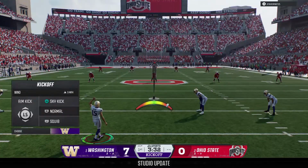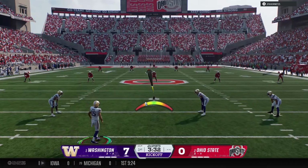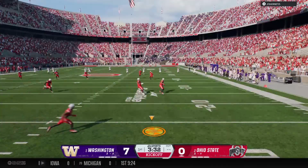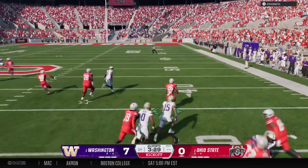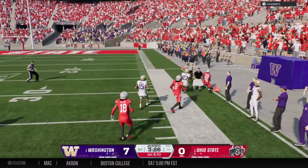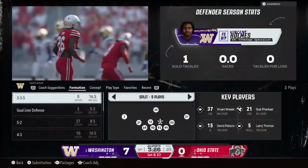So after putting up the touchdown, the kickoff team is out there to boot it away. And it's caught from inside the 20. Breaks into open space. That's a very nice return before stepping out of bounds. Puts the offense in nice position to start the drive.